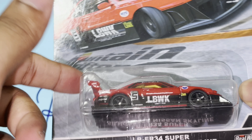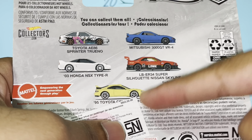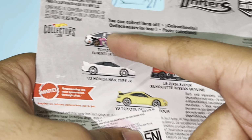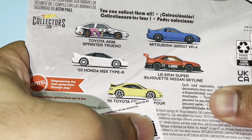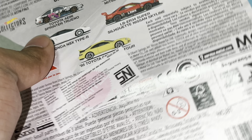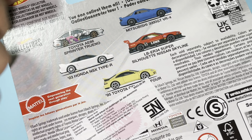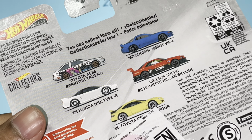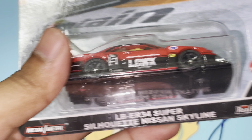We're gonna quickly unbox this car, but before that, the other cars in this collection. So obviously we've got the R34 right here. We've got a Toyota Celica, an NSX Type R, the AE86 with this amazing lady paint job right there, and the Mitsubishi 3000GT in the version 4. So out of all the cars, obviously this is the one that's well sought after. I assume the AE86 will be well sought after as well, but the prices recently I noticed are plummeting. It's not as much. But this, the R34, it's insanity, guys, and we're gonna quickly unbox this car today.